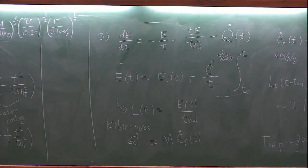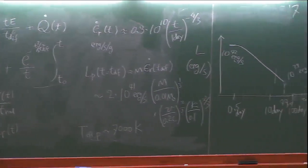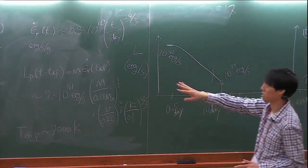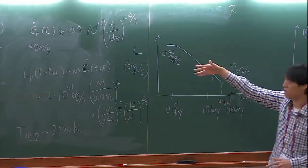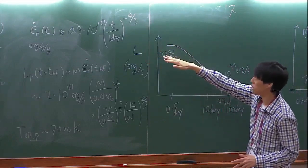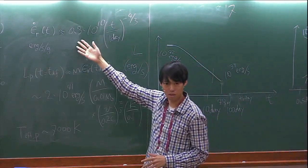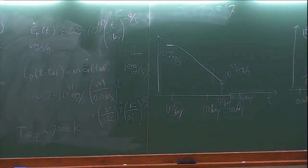And then, given the heating rate, you can estimate the required mass to reproduce this luminosity and also the temperature. The next lecture will be more focused on this: how you can get this heating rate. The shape of the light curve is basically determined by the shape of the heating rate. So we will discuss this topic tomorrow.